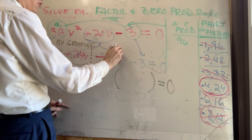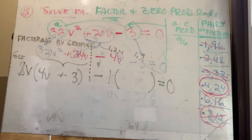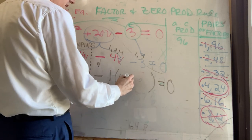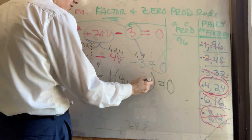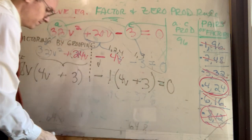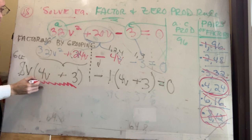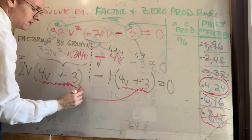This is made of 1, 2, and 4, and this is made of 1 and 3. The GCF in this case is just 1. Negative 1 times 4V would be negative 4V. Negative 1 times positive 3 would be negative 3. And what you're hoping would happen did. That is that the junk sitting in here and in here are exactly the same.